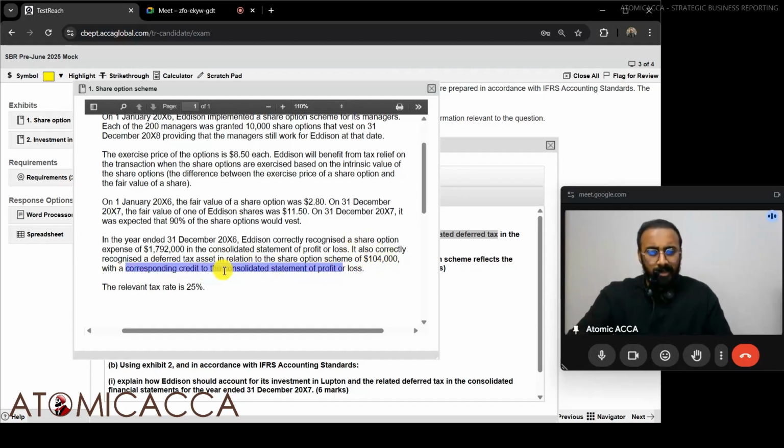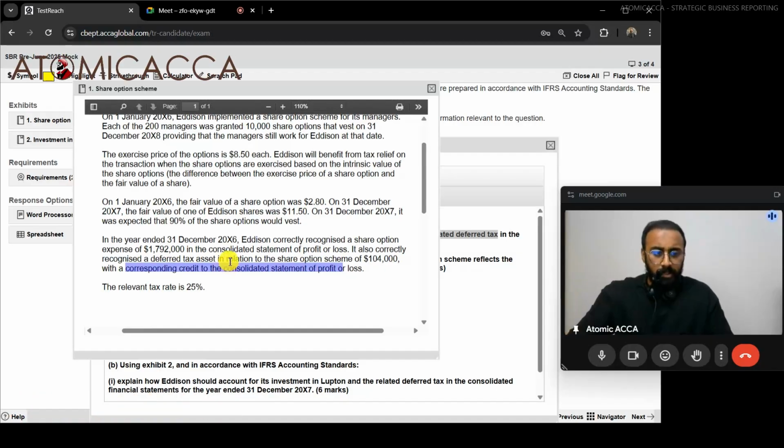Why specifically deferred tax asset? Because from the IAS 12 chapter it's mentioned that when you have a share option scheme, it will lead to deferred tax asset. How it will lead to deferred tax asset, we'll discuss when we are doing the number works. The relevant tax rate is 25%.